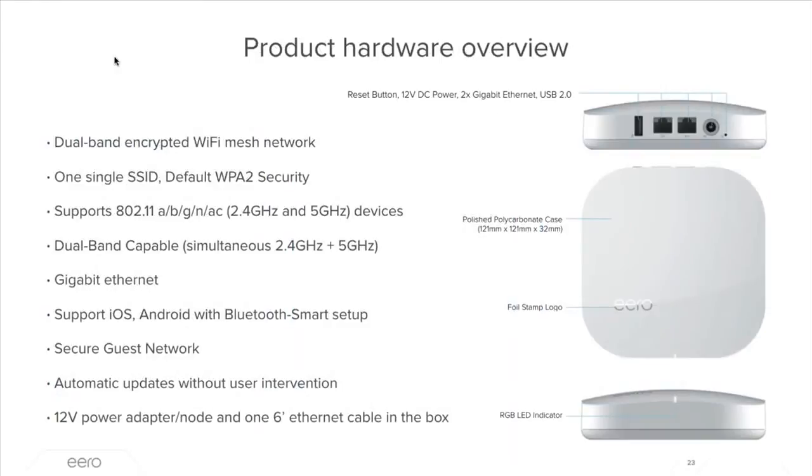So here's an overview of our hardware. So it's dual band encrypted Wi-Fi, again, functions on a mesh network. eero creates a single SSID, so you're not having two IDs. Your customer doesn't know when it's connected to 2.4 or 5 and doesn't need to know. That should seamlessly happen in the background. We support 802.11 A, B, G, N, and AC with dual band capabilities. It's gigabit Ethernet, and all setup is done over iOS and Android devices on a Bluetooth smart setup. We have that secure guest network where you can easily text your guests the SSID and password for your network, and automatic updates happen without user intervention.